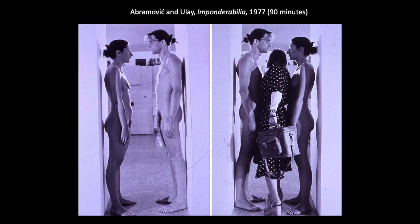And they also did performances like this, in which they stood both completely nude for 90 minutes within this already very narrow hallway of, I believe, an art gallery, and forced the visitors to squeeze in between their naked bodies.